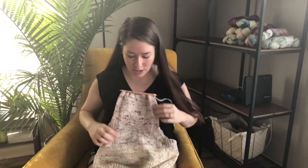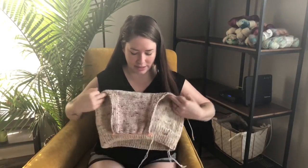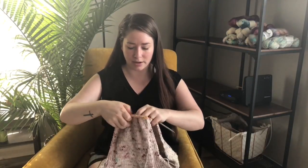Actually, the really cool thing about this pattern is it's meant to be worn with the front as the front, the back as the front, or you can wear it inside out. So that's super cool. So this is just going to sit kind of like this. The neck's going to go up, and then it has a cowl neck as well. That's how you join the front and the back.